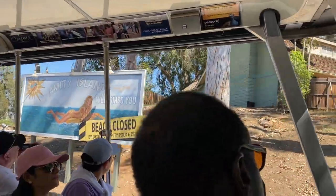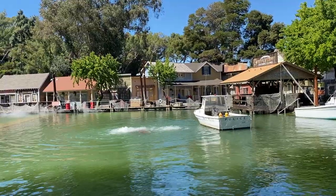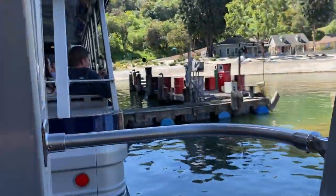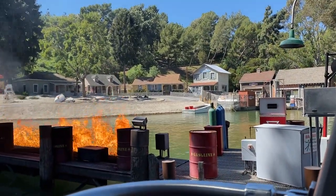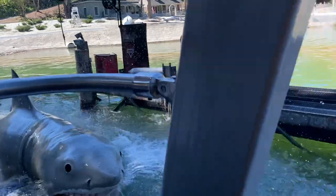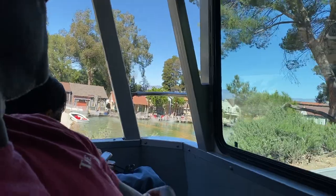Welcome everybody to Vacation to the Island. Don't worry, we have George. We're going to hide behind these flammable gas tanks. They said there are no more sharks out here, so... Well, hello. Hey, bud. What's up, guy? That's a much maligned shark. The shark was frustrating. It didn't really work all the time. It didn't work hardly at all. When the shark is about as reliable as Top Thrill Dragster, you know you got a problem.